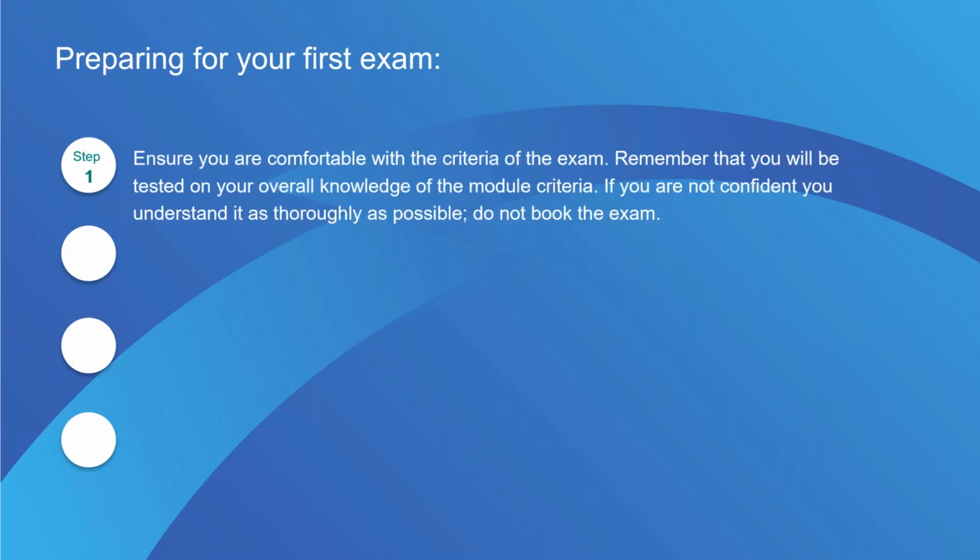Step 1. Ensure you are comfortable with the criteria of your chosen exam, whether it's BA4, E1 or F3. You can apply this theory across the board. Remember that you will be tested on your overall knowledge of the module criteria. If you are not confident you understand it as thoroughly as possible, don't book that exam.